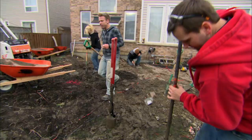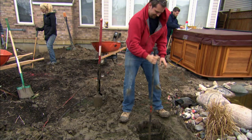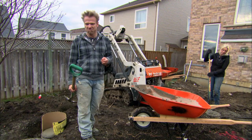Not a bad first day. It's an absolute war zone back here. We just got more holes to dig. We got concrete still going in. We'll be here a little while longer. But even though it's ugly and dirty and filthy, it's going to look gorgeous in the end. It's the birthing of something great. So even though it's gross, I'm excited.